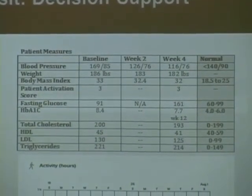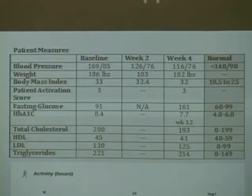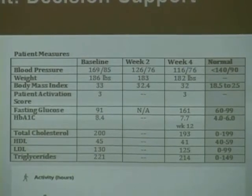I'm doing it. I'm getting my steps. I'm doing what I'm supposed to do, and I'm losing weight. You get her cholesterol better. So you can't really see back there, but her total cholesterol goes from 200 to 193, which is good.